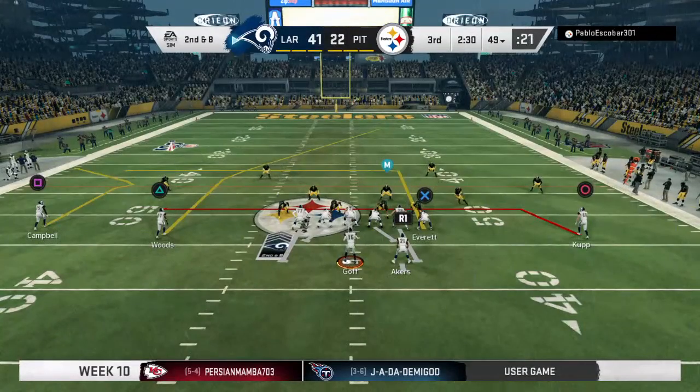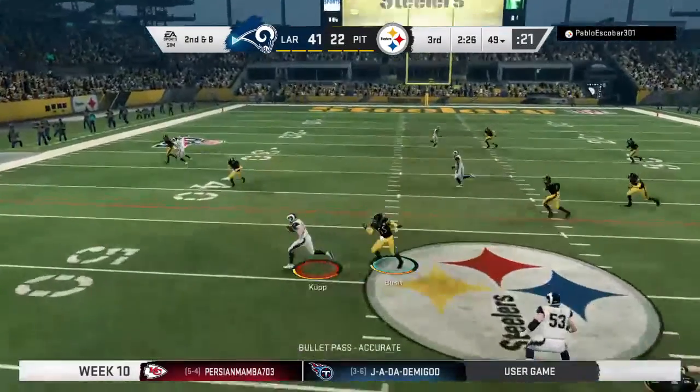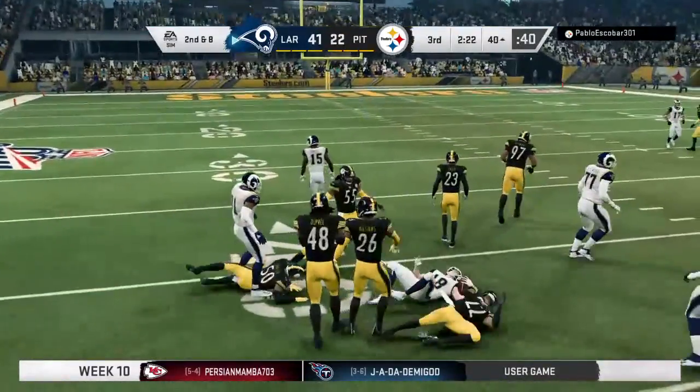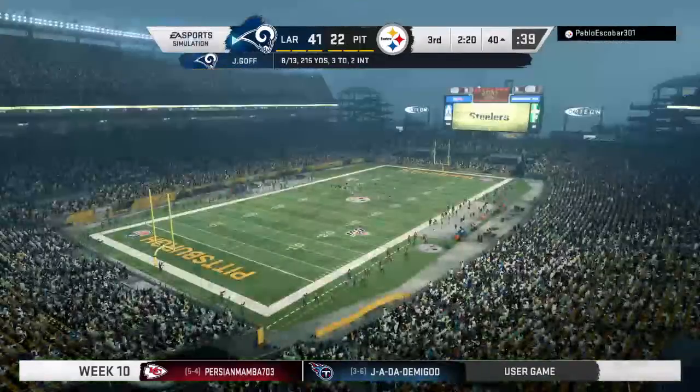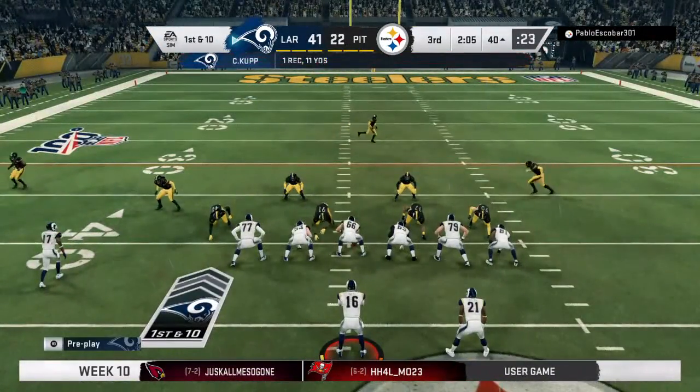Set the tone, defense. Set the tone. From just shy of midfield, Goff. That'll be caught by Cup. And they'll work this down to the 40-yard line, tackled there. And they're going to have themselves another first down as the tackle's made at the Steelers' 40.